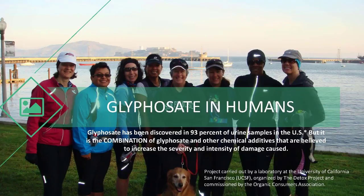So, glyphosate has been discovered in 93% of urine samples in the United States. And while glyphosate is being measured, oftentimes we don't even know what the other chemicals are that it's been mixed with. And it's this combination which is showing the potentiation or the possibility for greater damage.